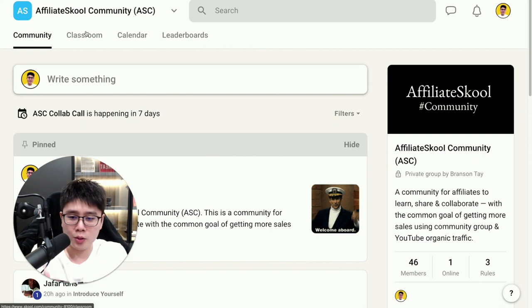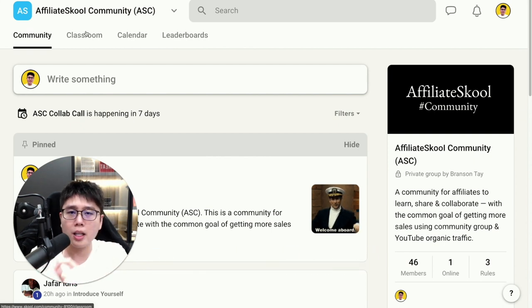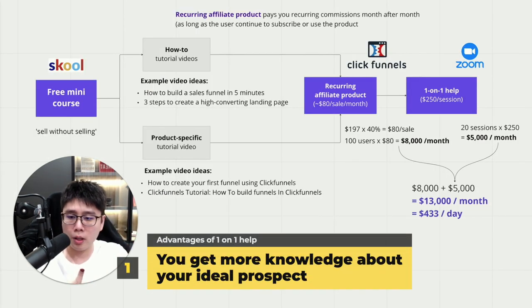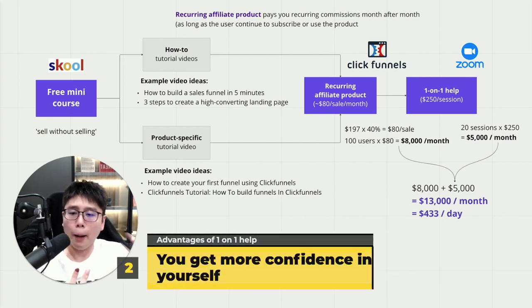They actively come to you. You don't even have to sell to them, you don't even have to send any message to anyone, and a small portion of them will actively reach out to you asking for help. So this is where you're going to charge them per session. And from there, once you help them, number one, you gain more knowledge about your ideal prospect, what problems they're having and how you can solve them. You improve your skill set. Number two, you're getting more confidence about yourself once you help people live.